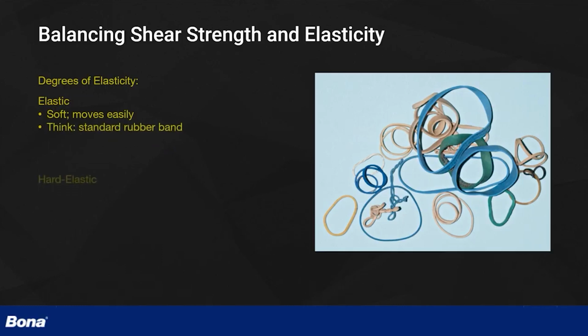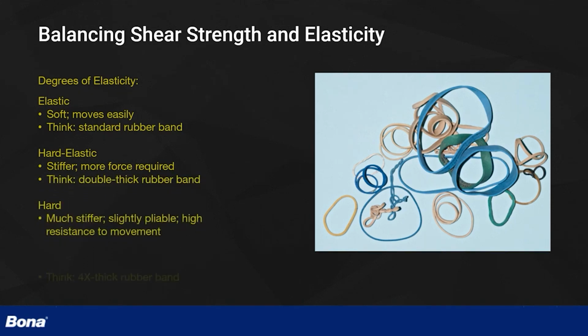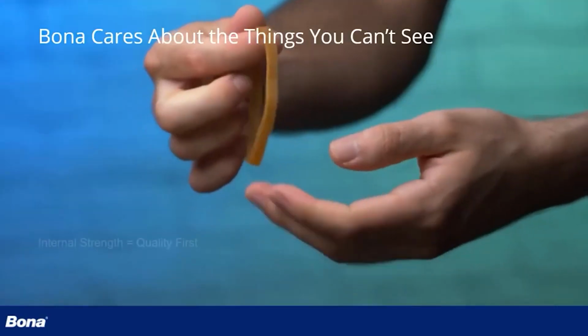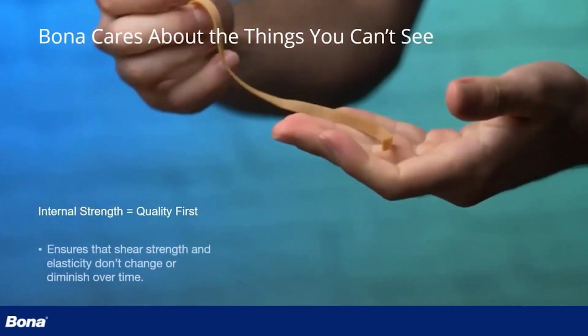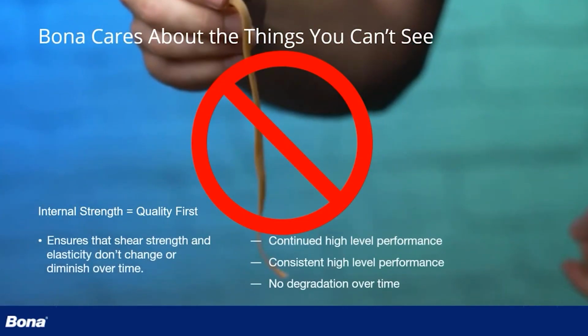As you'll see, Bona's lineup of silane adhesives are optimized to cover the full range of wood floor specifications and their different needs. With Bona silane adhesives, you are covered. Long-term performance of the shear strength and elasticity is where Bona's optimized formulations make all the difference. You can't see it, but you really come to appreciate it as the years roll by with unchanged performance in your Bona silane floors. And that's what makes Bona silane adhesives better than the competition. We care about what you can see and what you can't.